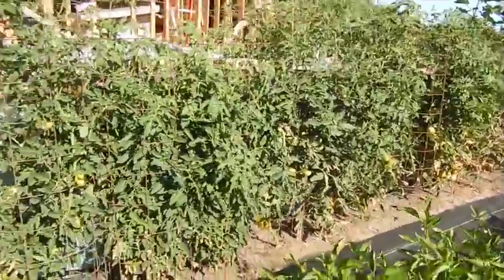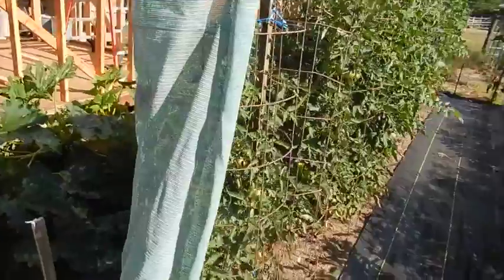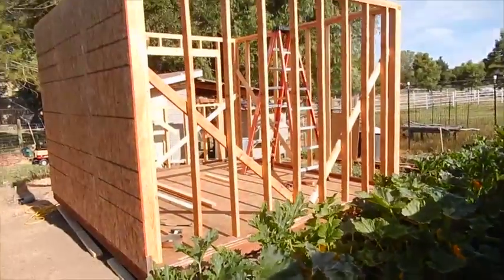I have some shade cloth on this side, and the earliest zucchini that I put in, we've been picking.